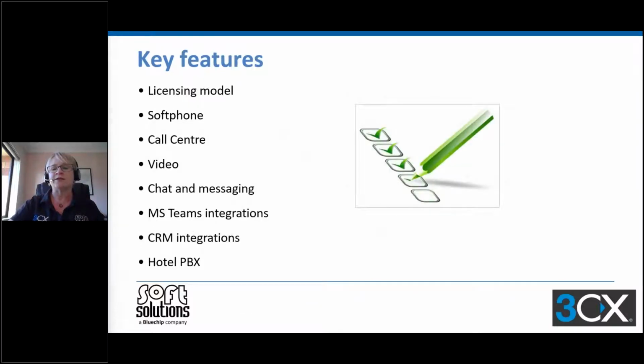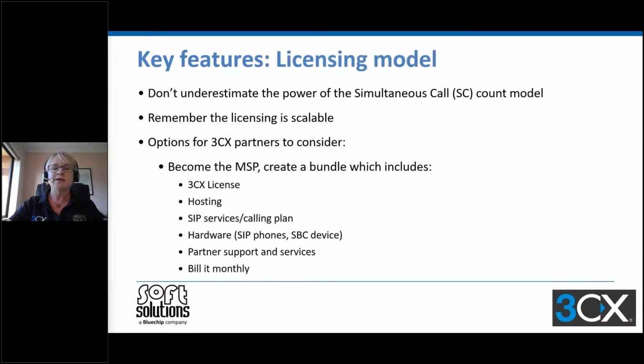So these are the key features that we're going to drill into a little bit more today. I'll run through the licensing model, the Softphone and all the apps that are available, the call center functionality, the video, chat and messaging, Microsoft Teams, CRM, and the hotel PBX, which is sometimes forgotten, but is included free with the Pro and Enterprise licenses. So let's start drilling in a little bit more on these key features and look at the licensing model.